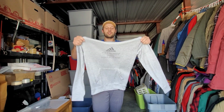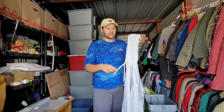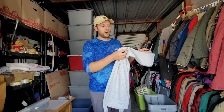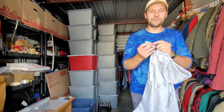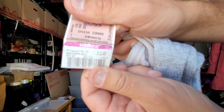So this first one is actually, as you can see, an Adidas hoodie sweatshirt, a really nice one. It's that athletic material, super nice sweatshirt. It's got the MSRP of $55, tags attached, all good. But yeah, I will show you guys what I paid for this, because it was dirt cheap. So I don't know if you guys can see that. You should be able to now.